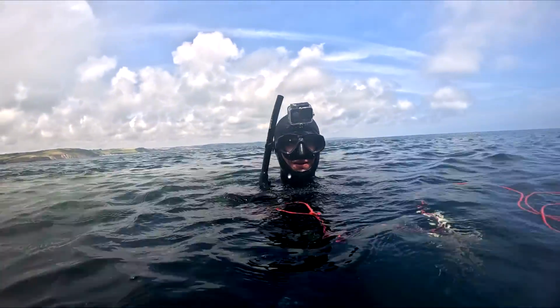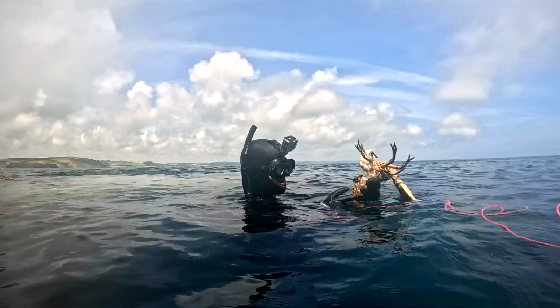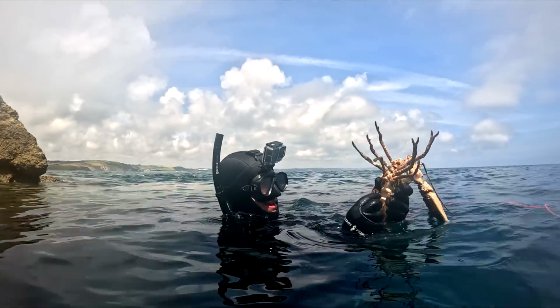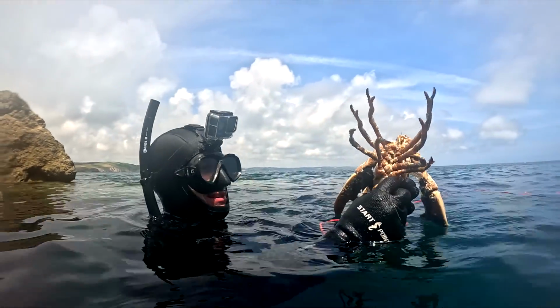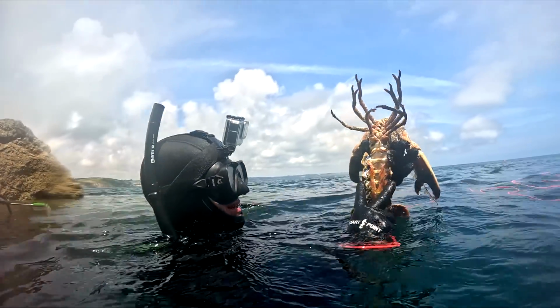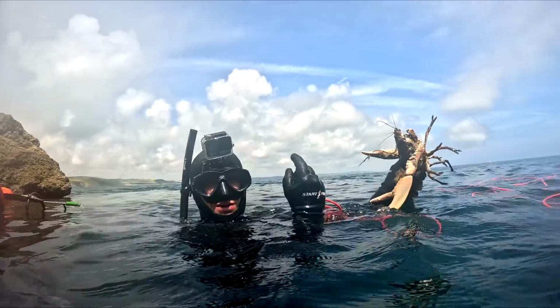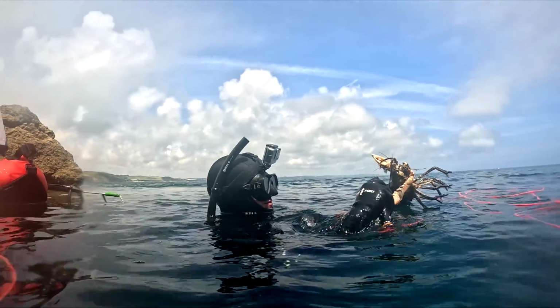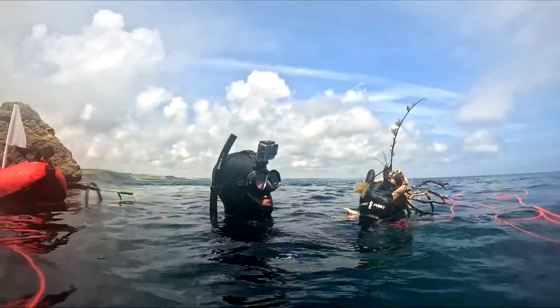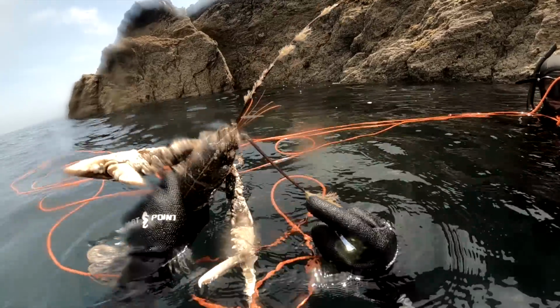Is it old boy? No, it's a lady. It's a lady. You see the wide flared tail, and you can also see the last pair of swimmerettes, all feathery and soft. This is very much a lady. And she's been in that hole. Oh, she got me. She's been in there for a while. You can see her. Look at that. I've never seen that before. Never seen that. That's so interesting.